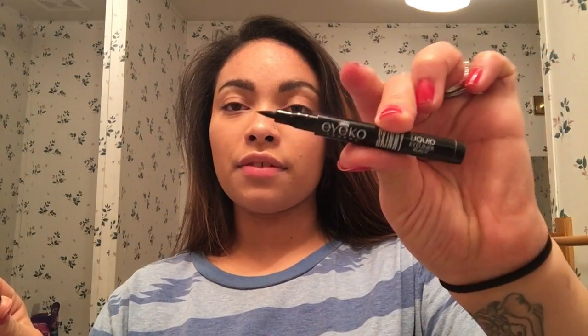If you like wings, a felt tip is gonna be great. This is from Ico. If you are brand new and have never done eyeliner before, I would suggest an eyebrow pencil just because I feel like that's the easiest to work with. Next is mascara. There's tons of different mascaras. Definitely test them out and see which ones you like best.